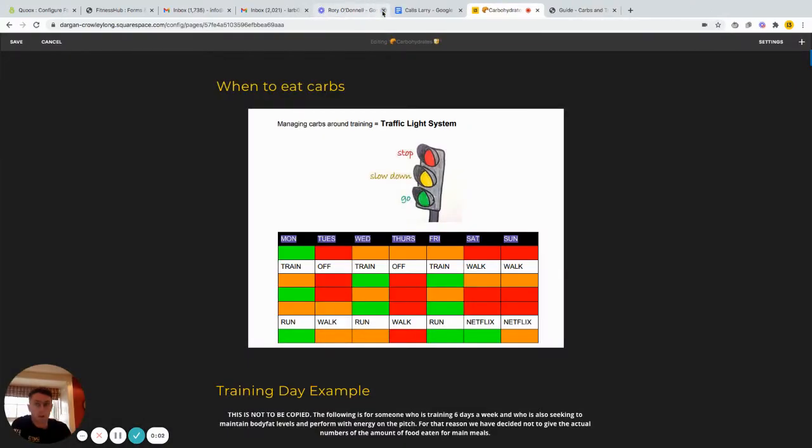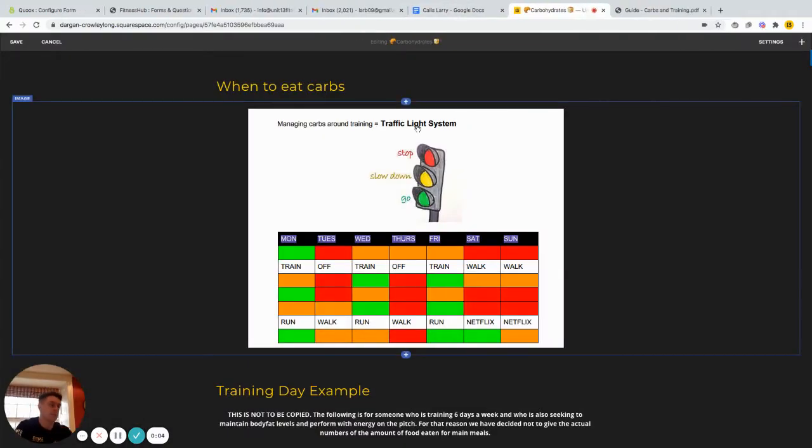So this is a quick overview and just a quick example of how and when to eat carbohydrates. The traffic light system means red is stop, orange is slow down, have less, and green is go. For example, if we look at days when we do need carbohydrates, typically they are the days we are training.